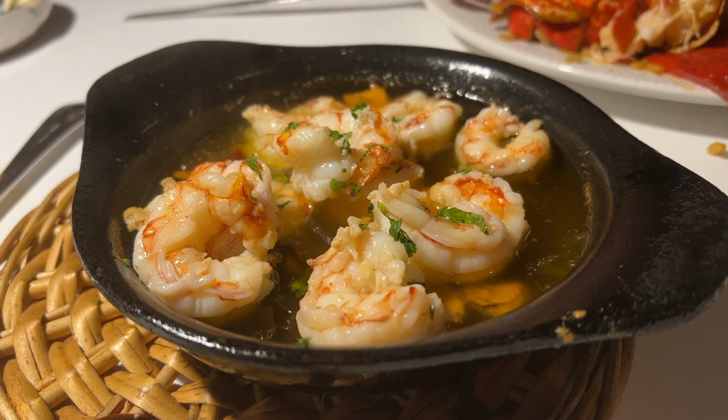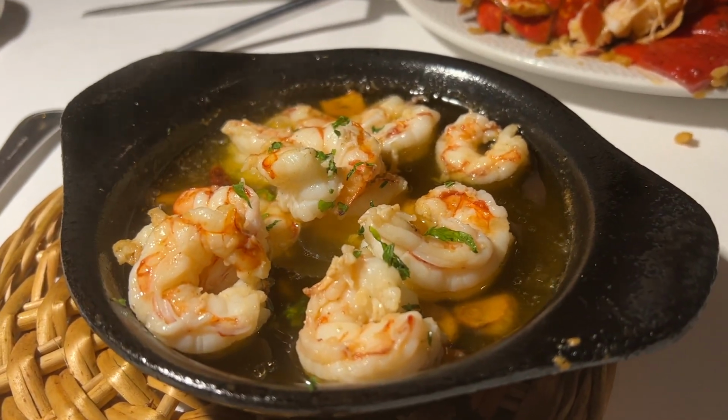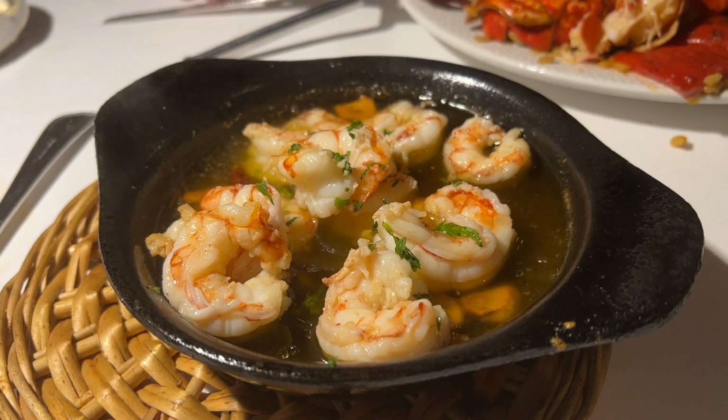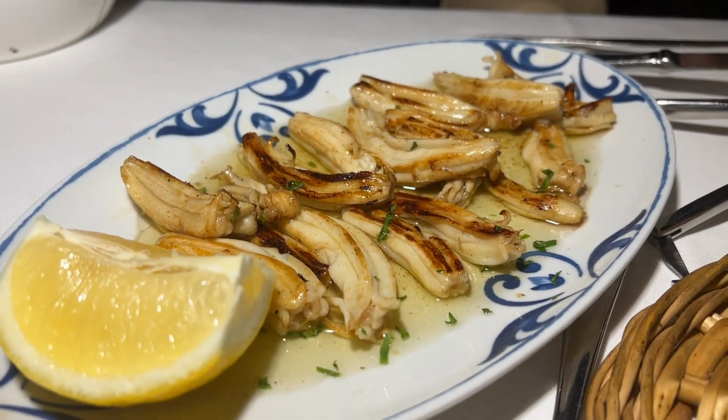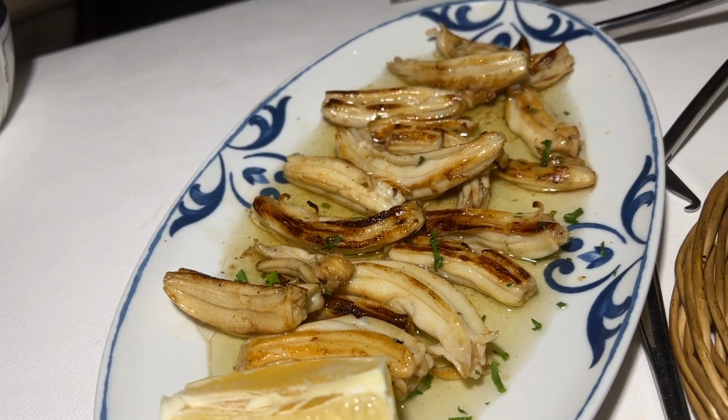Hi, Daddy. Hola. Look at the fisherman's. Is this your soup? The gambas. Oh, this is the gambas. Yummy. This is the green soup. This is about a block away from Barceloneta. A block away from Barceloneta.